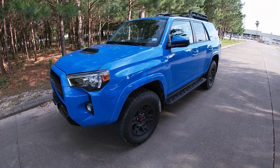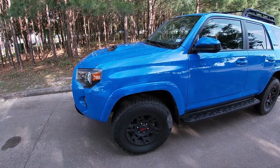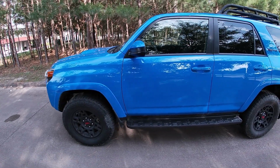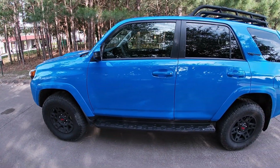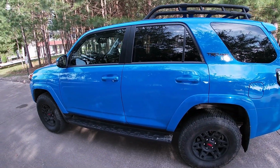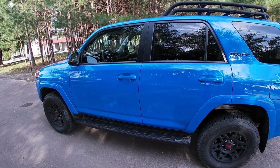But then there's the flip side of that, which is the cash. If you want to buy one of Toyota's ultimate off-road products, you better be ready to dig deep into your pockets. The price tag on my particular test truck here: just over $48,000, which sounds like a lot of money, again, for a design that's been around for almost a decade already.